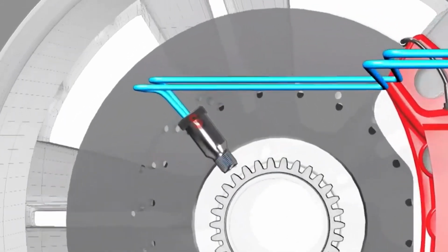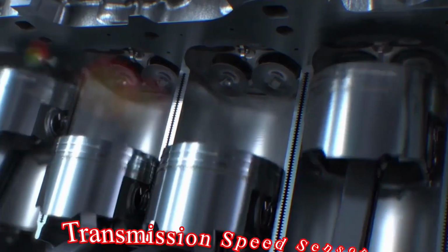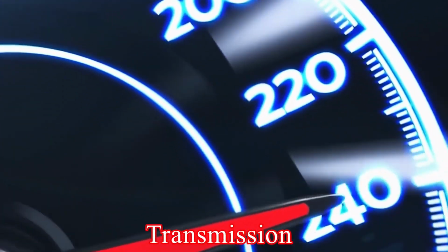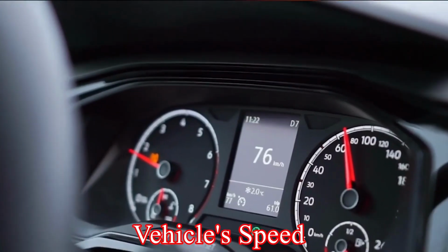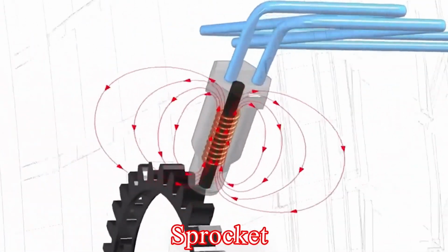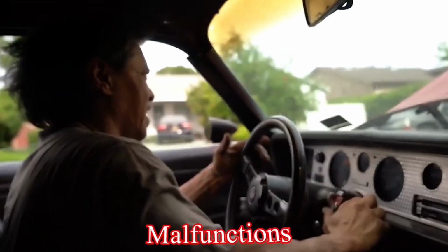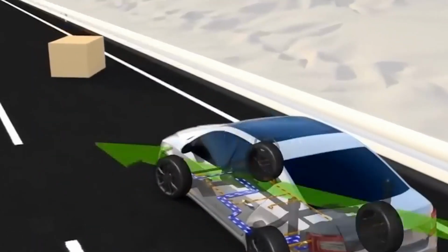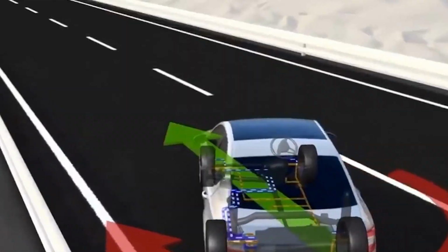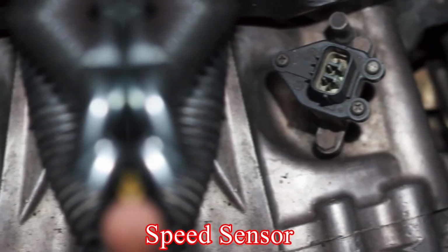A vehicle speed sensor, VSS, also referred to as a transmission speed sensor or wheel speed sensor, is a compact unit situated on the transmission. This sensor plays a crucial role in gauging your vehicle's speed by tracking the rotation of a sprocket on an axle within the transmission. However, if the speed sensor malfunctions, it can disrupt the accuracy of the speedometer and compromise your driving safety. Therefore, it's important to be aware of the symptoms of a faulty vehicle speed sensor.